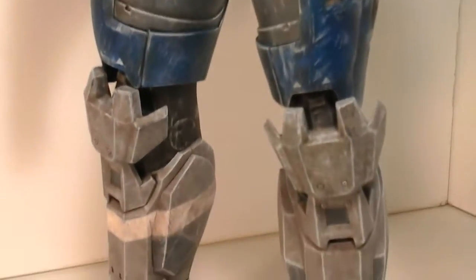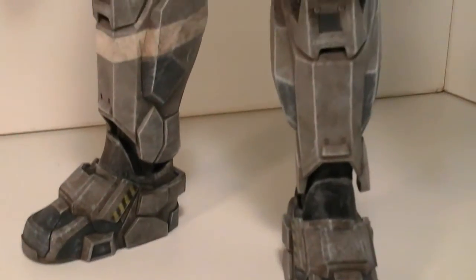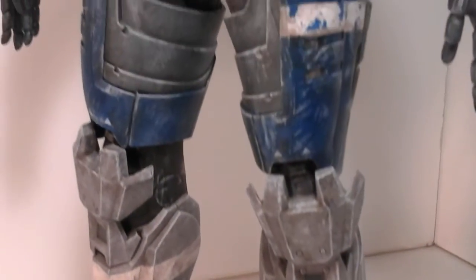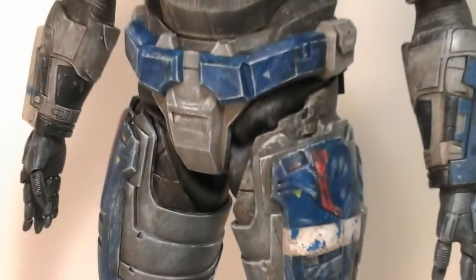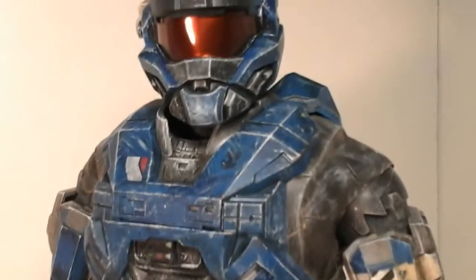Now, I've handled a lot of 1/6 scale figures, and just looking at this figure with how big and beefy he is, I expected him to weigh a lot more than this. Even just watching reviews, I thought, man, that's a chunky figure. I bet you he's heavy. But nope, he's very light indeed.